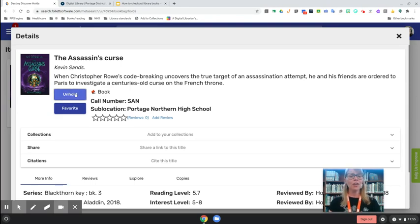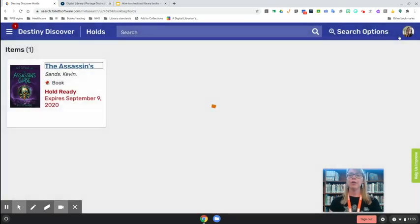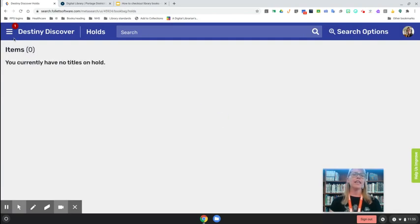And again, it might not look like anything happened, but if I click out of that, if I get back into my holds window, now you can see that you do not have any other books on hold. So you may put 2 books on hold. If you need more than 2 books, please email me and we will certainly work something out because we definitely want you to have reading material for the year.